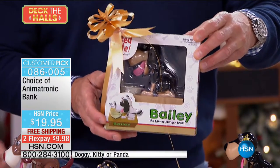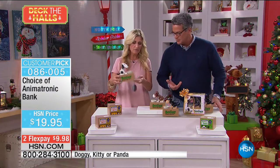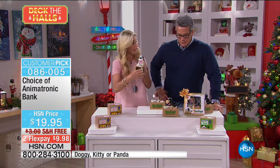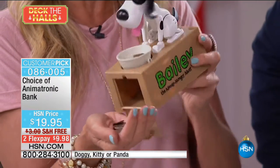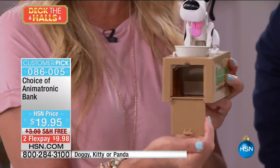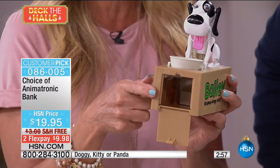Feed him coins. And, Carrie, it doesn't matter what kind of coins, right? Probably not, just standard change. Any type of change. Two AA batteries. Okay. And you're good to go. Well over $50 in that great big, look how large that cavern is. You could really save a lot of money if you really are doing this for a collection, for a donation.